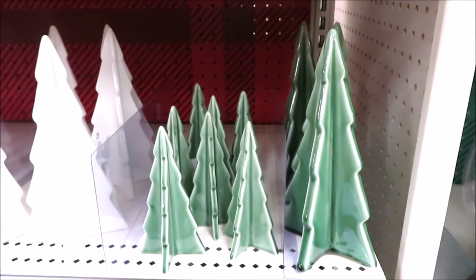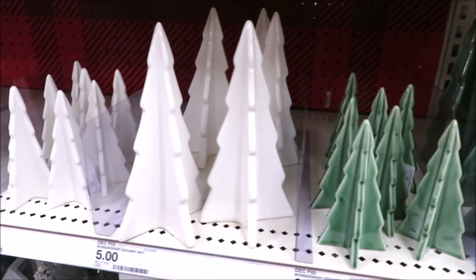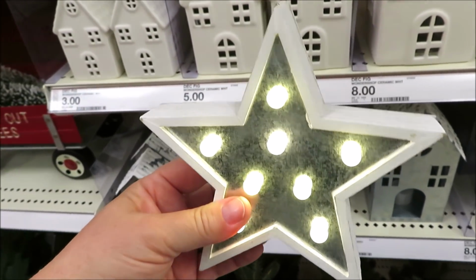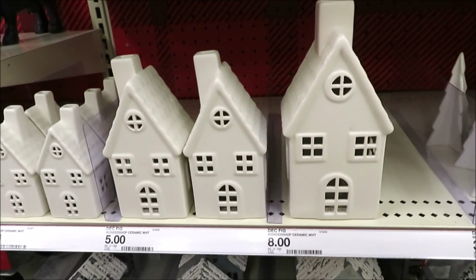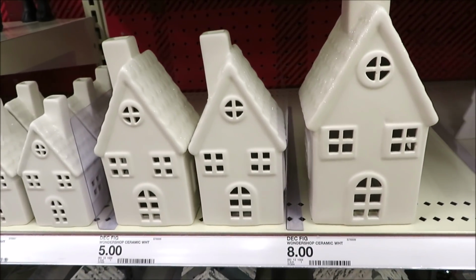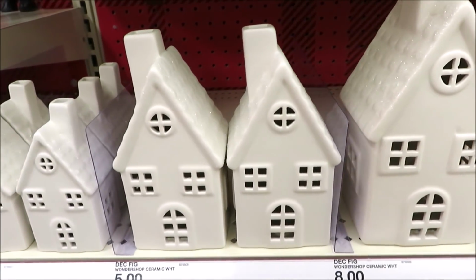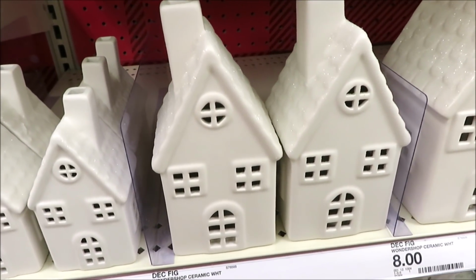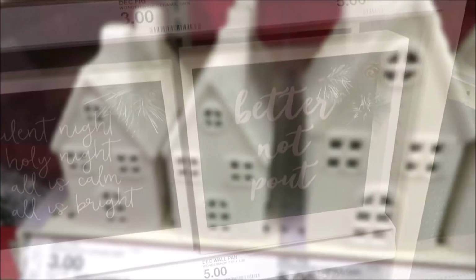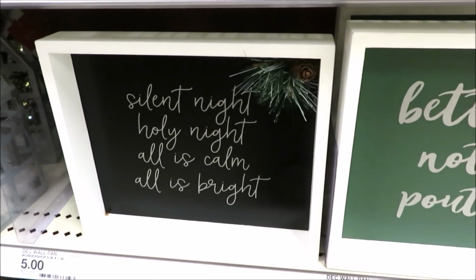They did a bunch of these ceramic glazed Christmas trees in the green and white. The taller ones are $5 and the smaller ones are $3. For $8, they have a marquee galvanized star. And deal alert, they have some ceramic houses back here. They're not priced bad either. This one for $8 is quite a bit larger than the ones we've seen in Bullseye's Playground. They have these that are probably just about the size that we're used to for $5, and then the miniature ones for $3. They did some box signs for $5, Better Not Pout and Silent Night on black.